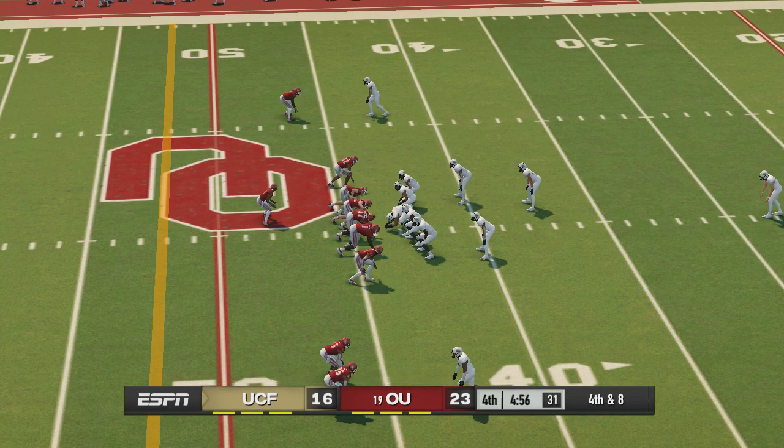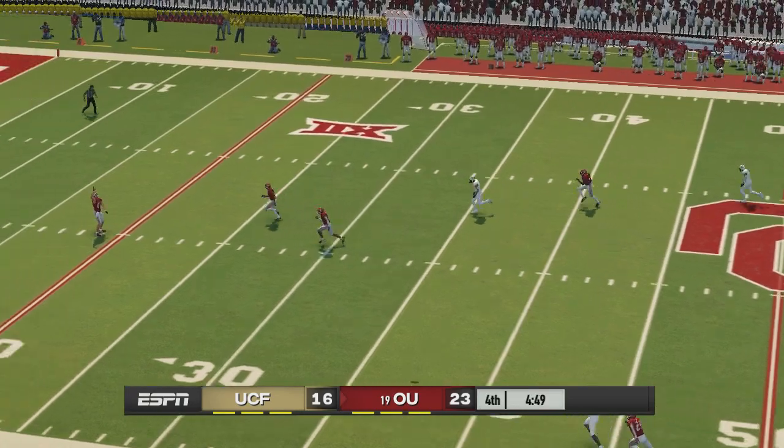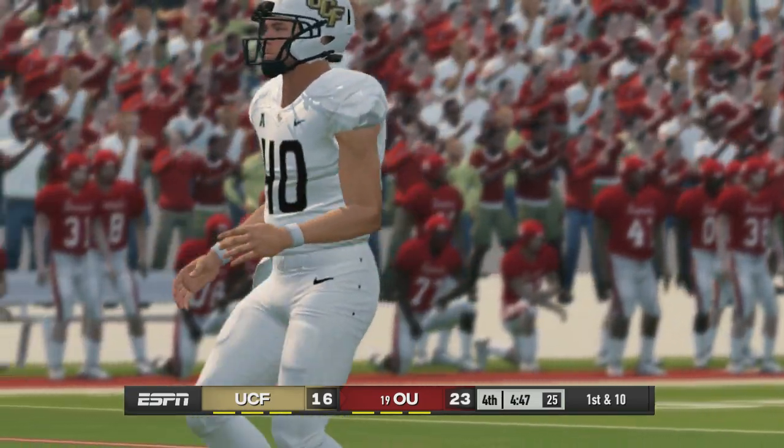McCarthy awaits the snap. He gets it away, and this is a really nice punt. This one will go into the end zone, and they'll bring it out to the 20.